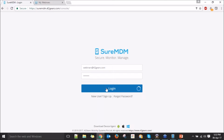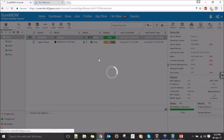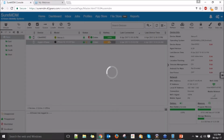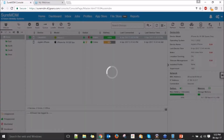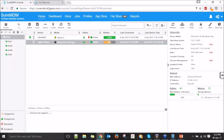So let me click on the login here. Once you click on the login, it would take you to the SureMDM console. Currently I have enrolled 2 devices in my console. That is the Nexus 5, the Android device, and I even have an iPhone 6s here.